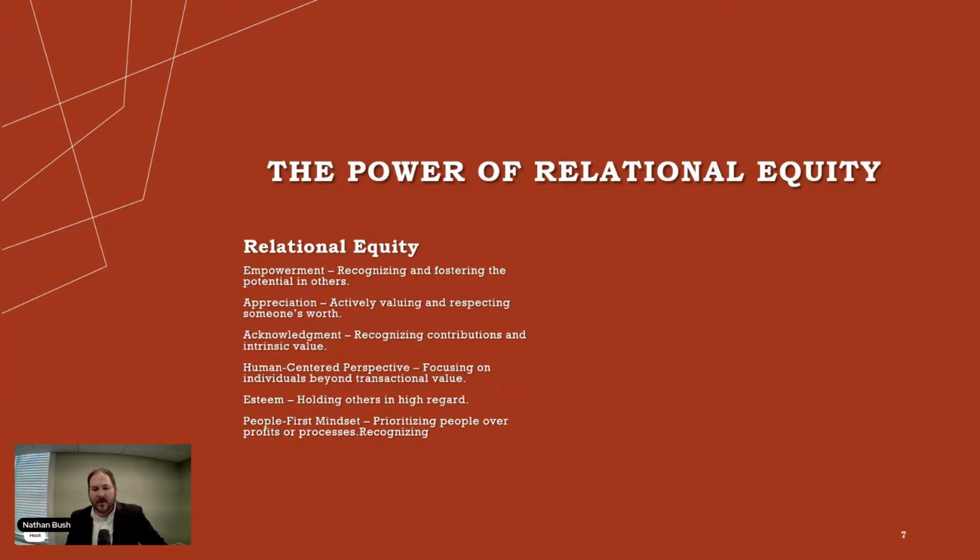Building relational equity, building esteem, building a human-centered perspective, acknowledging people, appreciating people, and empowering people all build equity in the relationship. See, real estate investors know it's so important to build equity in the property, but they forget the most empowering, important thing in this whole process. And that's building relational equity that adds value to the tenant because you see value in the tenant.